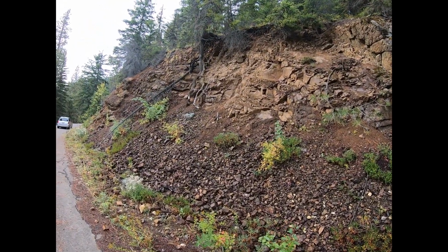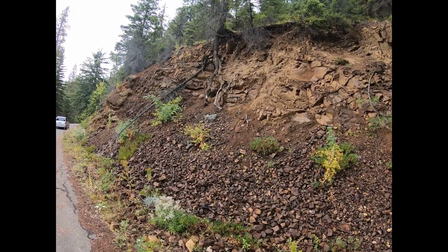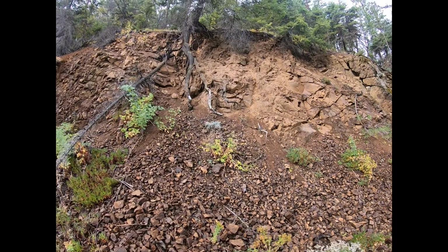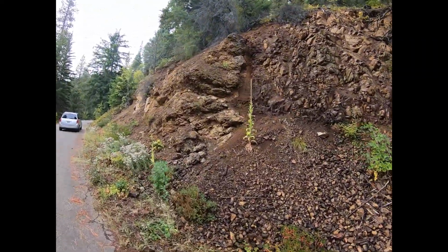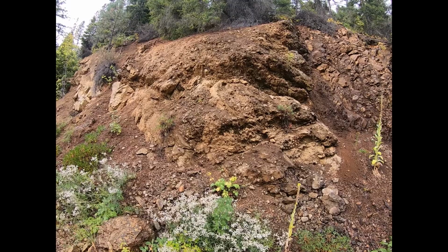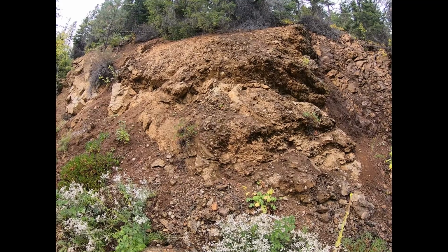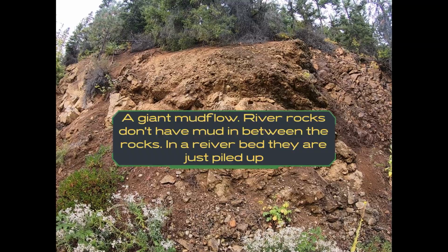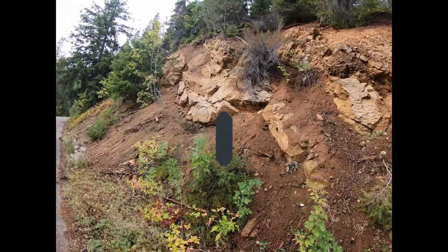Here I am on the old Blewett Pass Highway, Highway 97, and here we have represented the Teanaway basalt flow right here that you're looking at. And then we go down here a little ways, and then we have what some secular scientists would say is a riverbed, that this here is river rock, which it is not. This here is a catastrophe, which you're looking at right here. This is a mud flow deposit. And then we move on a little further, and then we have sandstone.